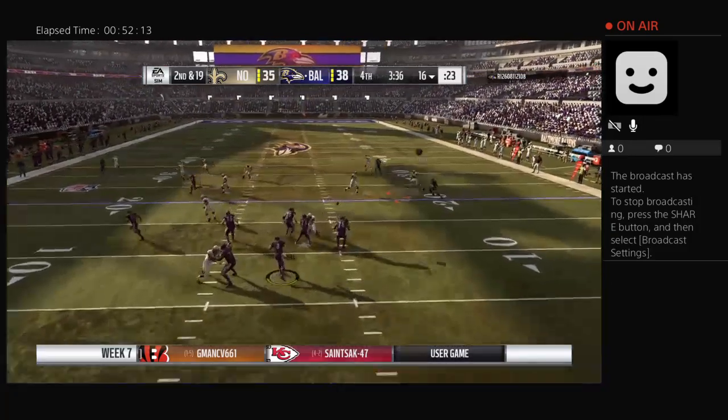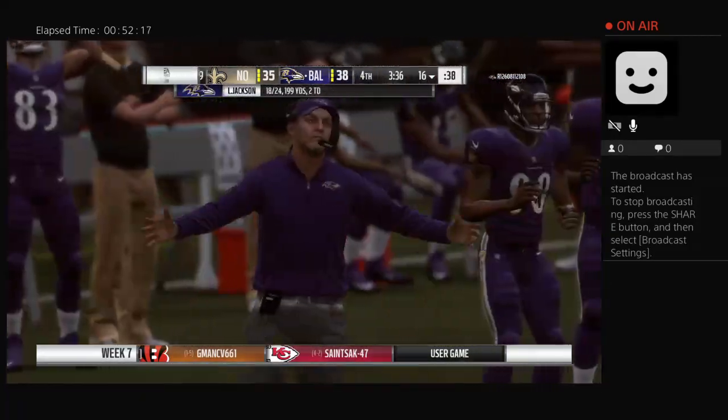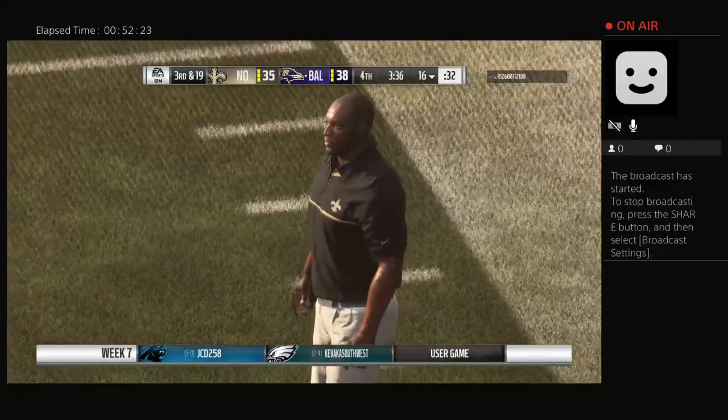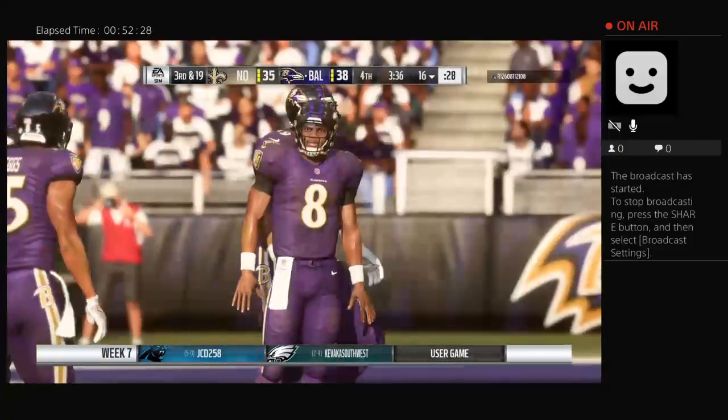From the gun, it's Jackson. And that's going to be incomplete. I think that's a big-time play there because the slant route is really hard to cover because the timing is so quick. But able to see it, diagnose it, and get to the football, that's why he was able to bat it away.